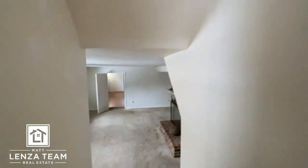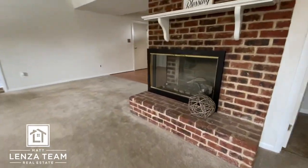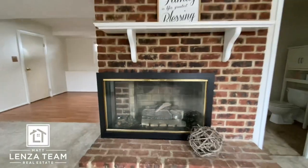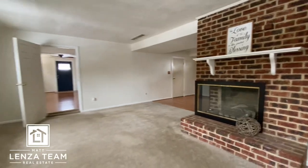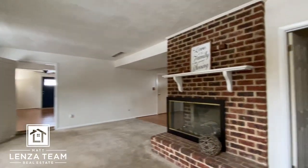Let's go down first. So down we go. We have, I was going to say wood burning fireplace, but that looks fake, so I'm going to say gas, and I'll double check. Get you in this corner here. This is definitely newer carpet. Big room, high ceilings. That's nice.